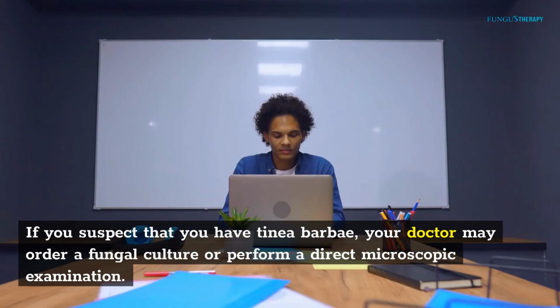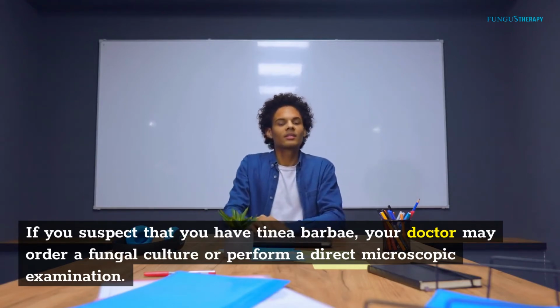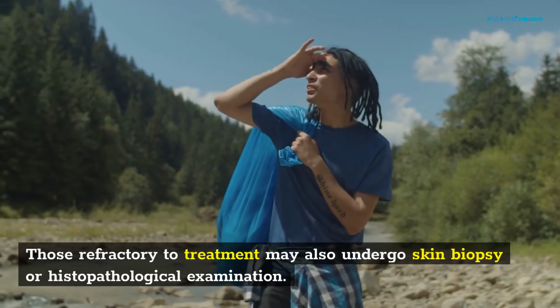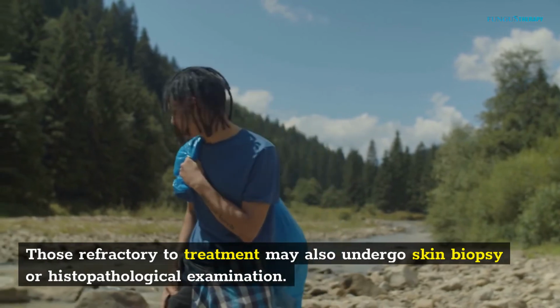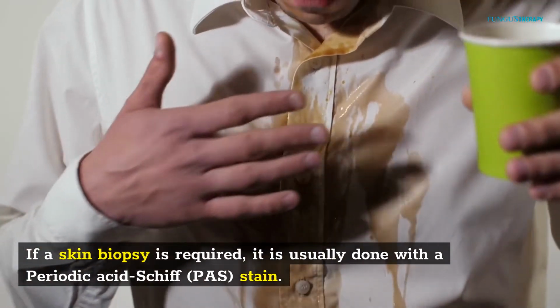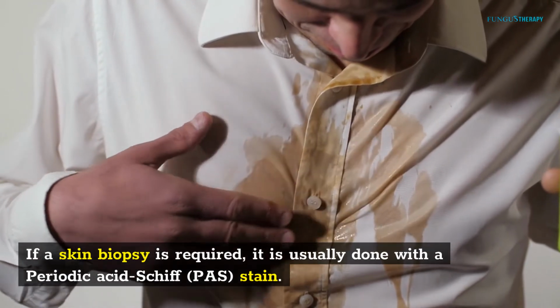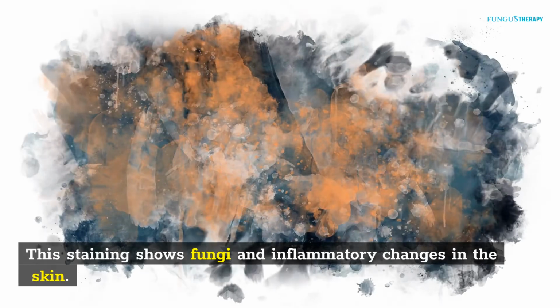If you suspect that you have Tinea Barbae, your doctor may order a fungal culture or perform a direct microscopic examination. Those refractory to treatment may also undergo skin biopsy or histopathological examination. If a skin biopsy is required, it is usually done with a periodic acid Schiff (PAS) stain. This staining shows fungi and inflammatory changes in the skin.